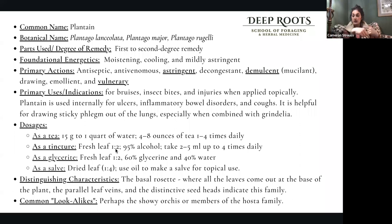Distinguishing characteristics, we talked about the parallel leaf venation. I think it's important to talk about how it has a basal rosette. So that means all of the leaves come out from the one point at the bottom of the plant where it attaches to the ground. So you've got roots and plant coming up just like that. It's not like a stem and then the leaves come out up the stem. So a basal rosette is something to look for.